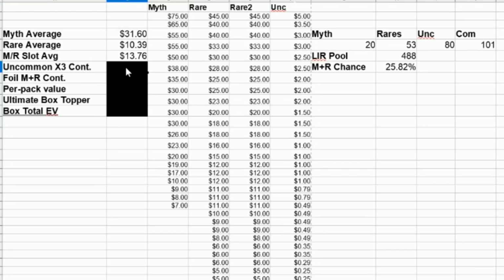So the average uncommon, well, this is the average uncommon X3 contribution to the pack, so $2. So just divide that by 3 and you get the amount that one common or uncommon is worth. So whatever that is, I don't know, 60 something cents or whatever.